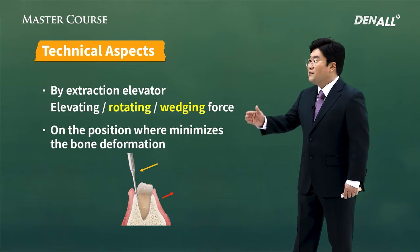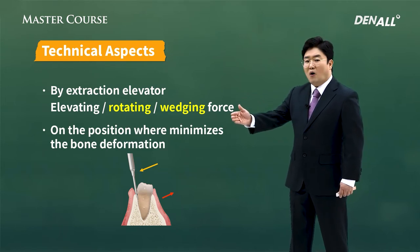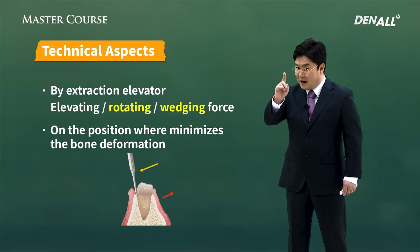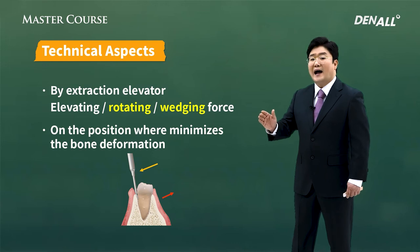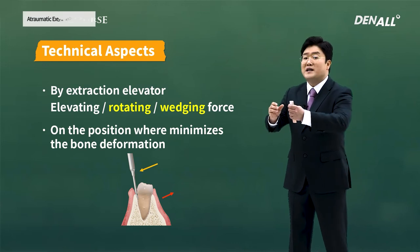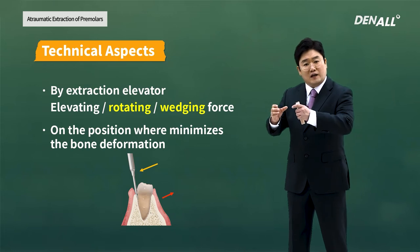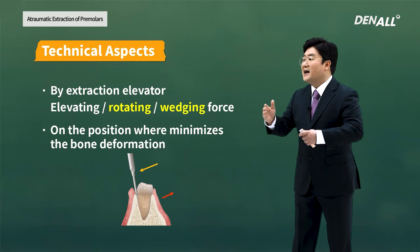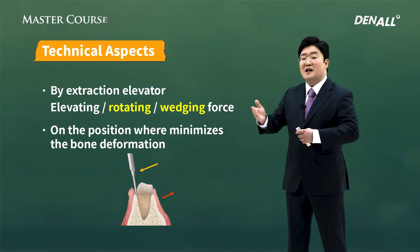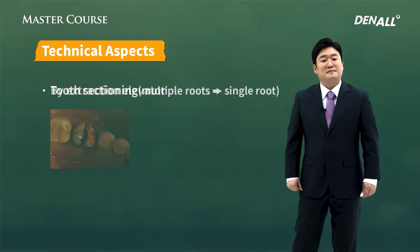When you use an extraction elevator, you need to consider where you're going to put it in. If you apply force in the wrong way, the surrounding tooth structure may fracture as the tooth comes out. You need to put it in the thickest area. So you shouldn't put the extraction elevator in thin areas, in order to prevent damage. Please remember this.